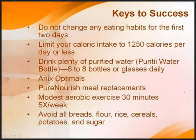So that is key. And another key is you must exercise. The exercise is key. This allows you the 1,250 calories to exercise. Now, if someone just can't exercise for whatever reason, we would recommend, if they're paraplegic, or they're bedridden, or they just can't exercise, that you would drop back to 1,000 calories. But when you exercise for 30 minutes 5 times a week, this allows you to increase to 1,250 calories. And again, we want you to avoid all breads, flour, rice, cereals, potatoes, and sugar.